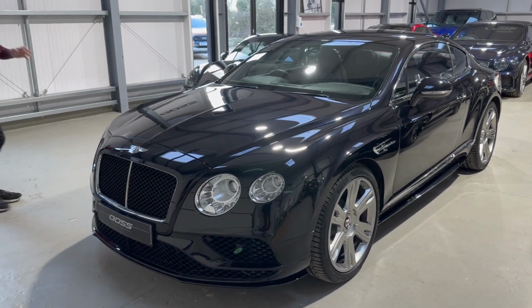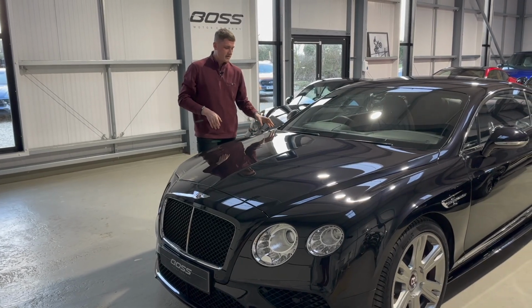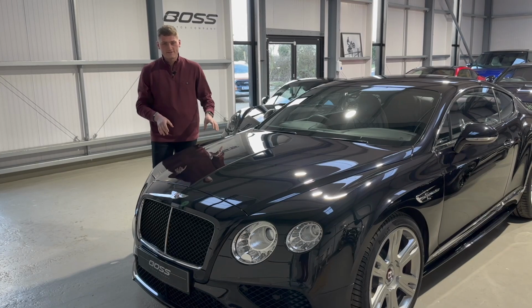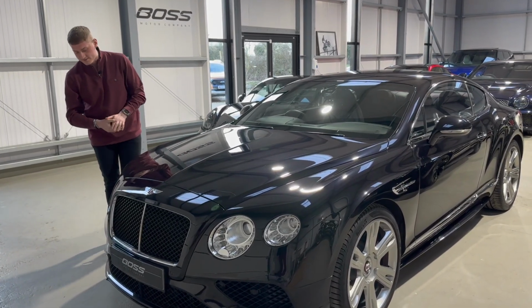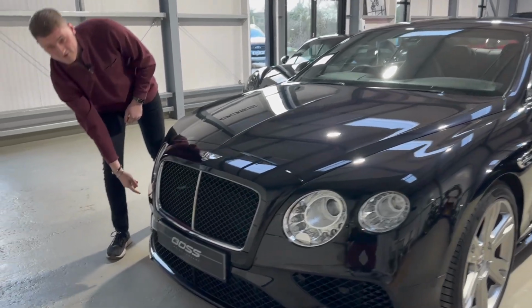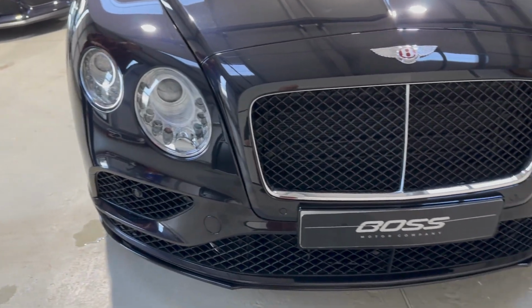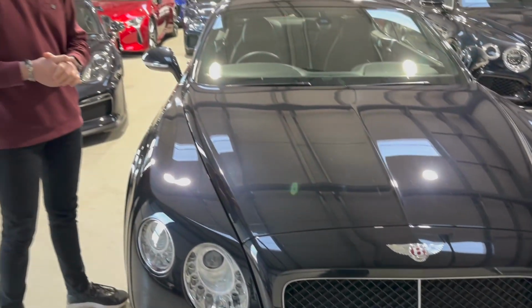Today we have this beautiful 2015, on a 65 registration, Bentley Continental GT V8S. This car is a 2016 model year car, so that means it's got the 2016 updates, which are the flicks in the bottom of the front bumpers here and the flying Bs on the front arches as well. So some nice updates as part of that 2016 model year facelift.